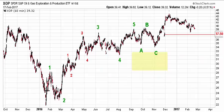That's what this is here. This is the exact same labeling that I showed you previously, and I had indicated that the first leg of the advance appeared to end in September. There was a pullback, a pretty small pullback. From there, XOP broke out again, but since then it's faded, which is a bummer. So if it trades below 37.50, it's going to be worrisome. It's going to look like a more important high is in. It could mean that this entire advance is a counter trend move and not the resumption of any larger uptrend. Obviously, that would be a concern.